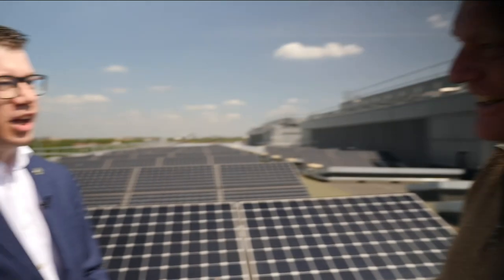Chris, let's start with HyNet, that big project we looked at in Merseyside. They are actually saying they're going to retrofit carbon capture and storage on existing industries at an eye-watering cost. I mean, many, many billions. Do you think that will actually happen? I think we will need to see how the Treasury steps up here in the UK.